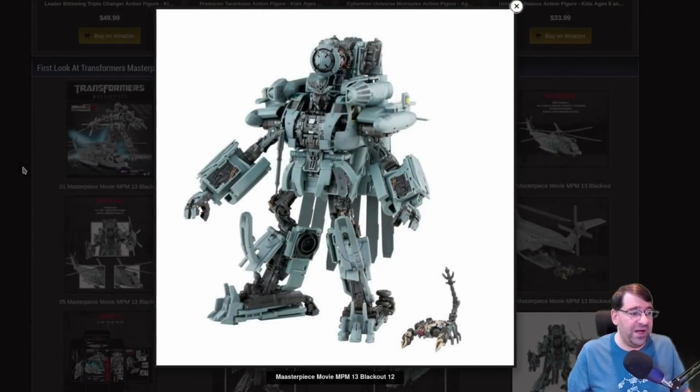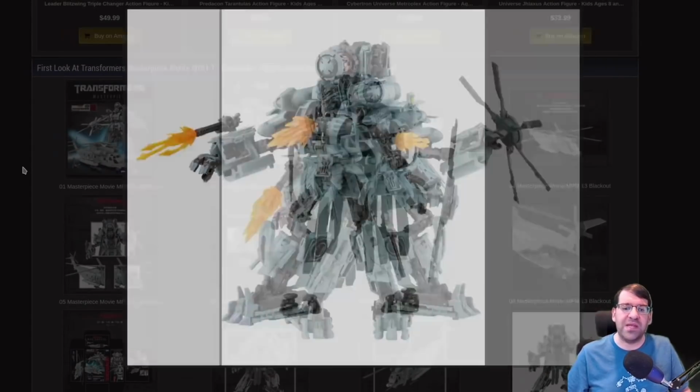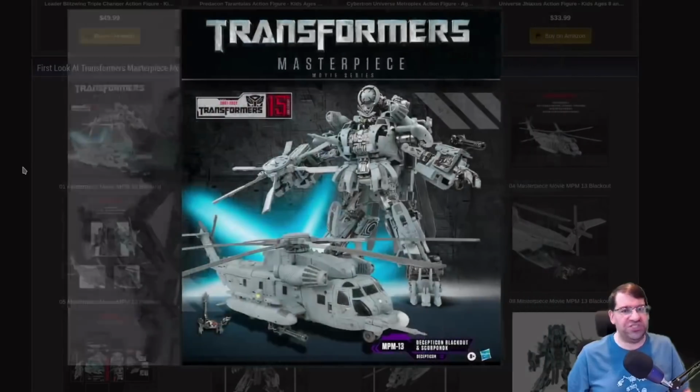Yeah, I think this figure looks really good. I don't know if I'm going to pick it up. I'm probably not. Let's be honest. I'm at peak capacity of giant robots in my house right now, and I really can't afford to collect many more. Hence why I want to get through the backlog and get rid of a whole bunch of stuff.